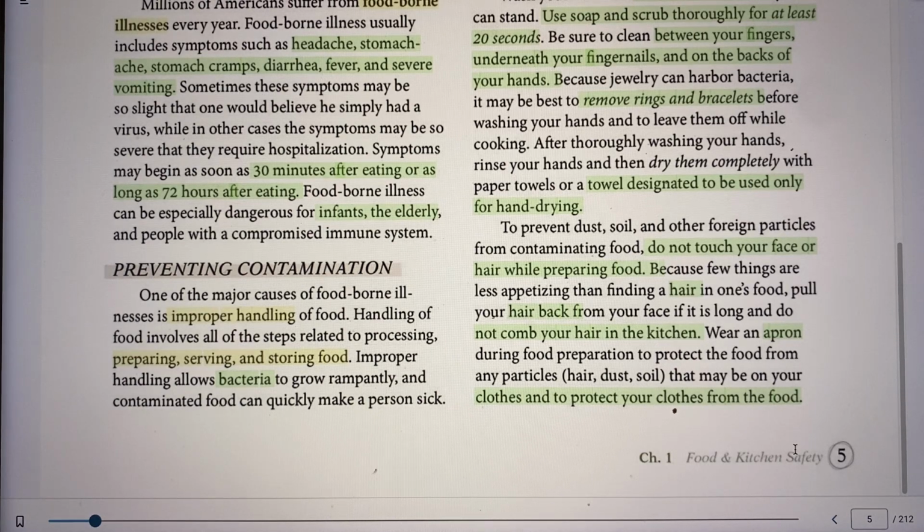And the symptoms can begin as early as 30 minutes after you eat. Some people get drastically sick a half hour after you eat, and others can come on 72 hours after you eat. That's a couple days later. So it's important. And it can be especially dangerous for infants and elderly people and people that have a compromised immune system.